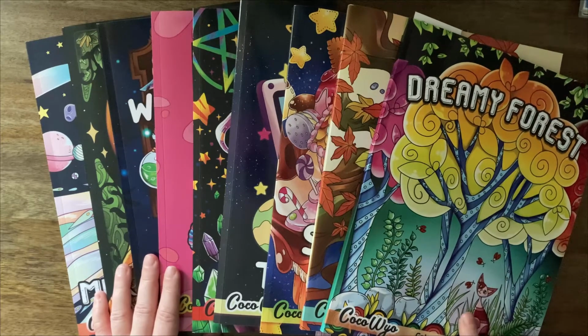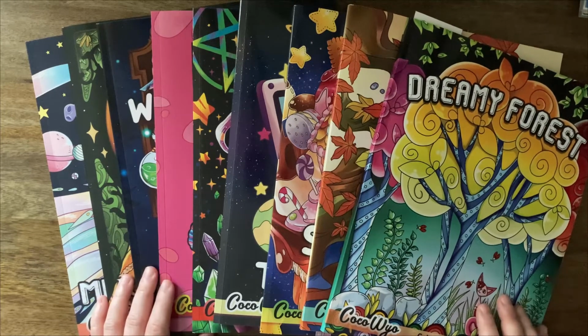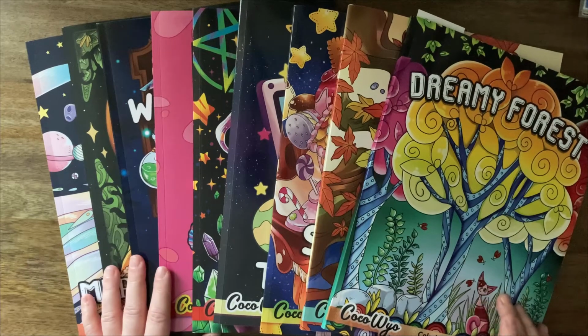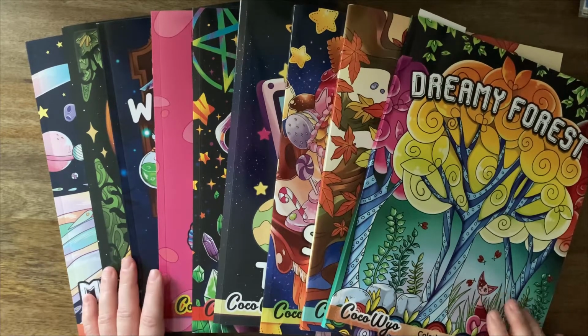What I do not have are the kind of horror book releases that they do, because that's just not my preference. I do watch them though, because I appreciate the art behind the books. I just don't really want to color them. But there are channels that have lots of flip throughs of the new Coco Wyo books, because I appreciate those are very, very good, well done books. They're just not for me.